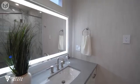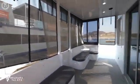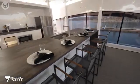Since Bravada gives you the most luxurious experience, it has an advanced water filtration system to ensure every drop is clean to the last atom. Bravada is actually taking custom orders for the upcoming years, so you know where to go if you want a houseboat that'll impress your neighbors.